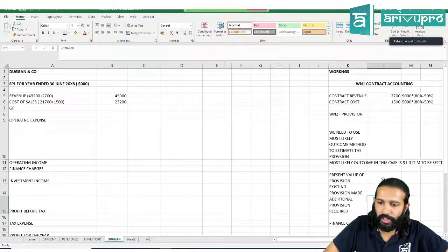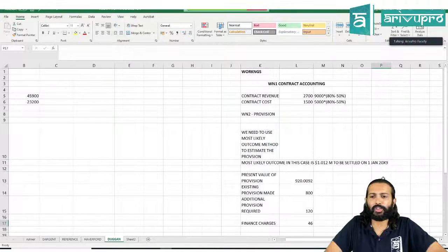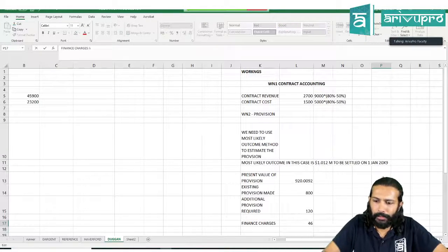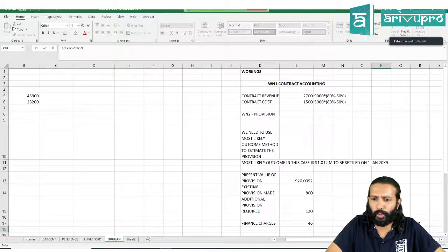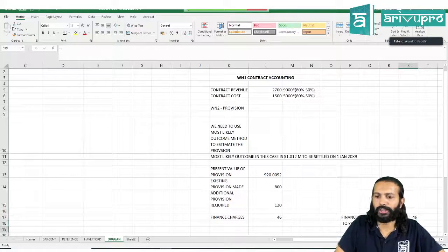If you want, I can write you the journal entry also for this. Initially make the provision for 920. So finance charges, what journal entry will pass? This only I'm writing for your reference. The journal entry that will pass is, we had already solved 2 problems based on this, I think. Finance charges account debit to provision account. Same like your ACM accounting which you used to do. To provision. How much is that? 46. All the numbers are in 1000. This you need to do.